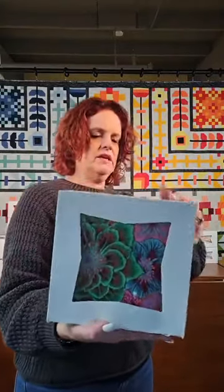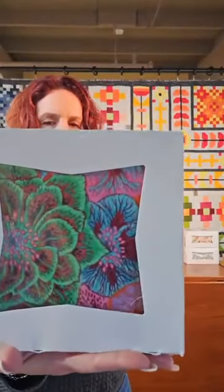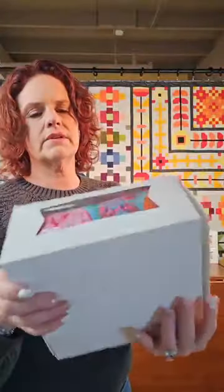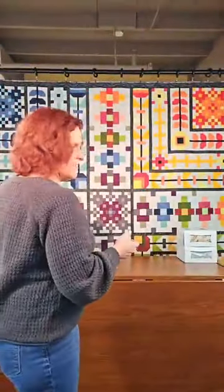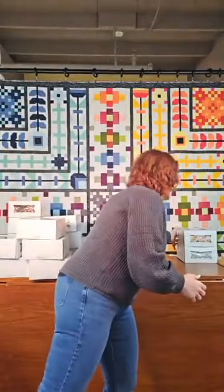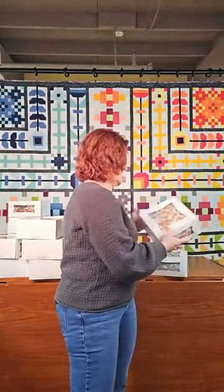Another Cafe. So this one's called Helleborus. One of Cafe's prints with all those lovely colors in there. That's the fun part with Cafe, is he does a lot of color. So there's going to be a lot of options with his kits.